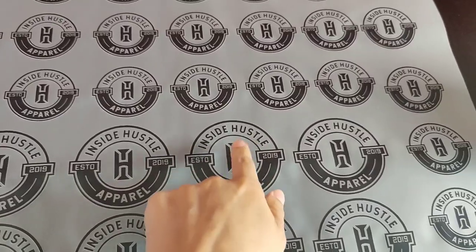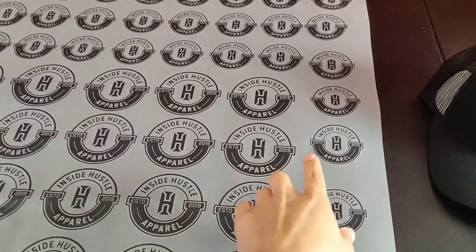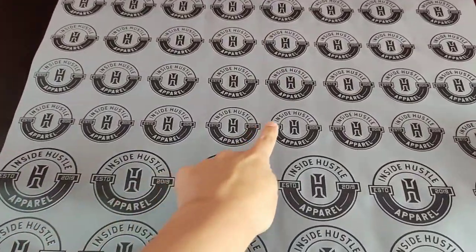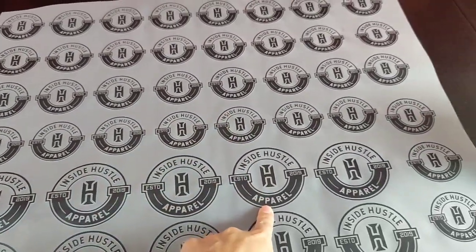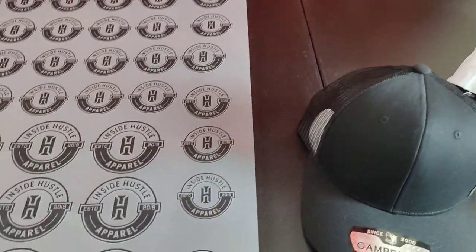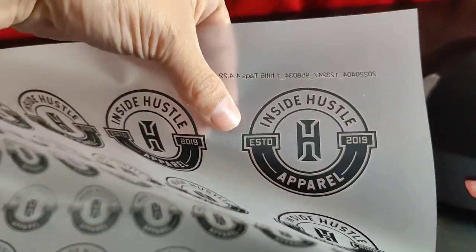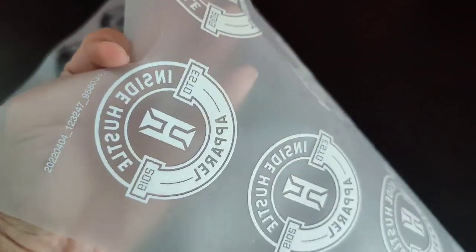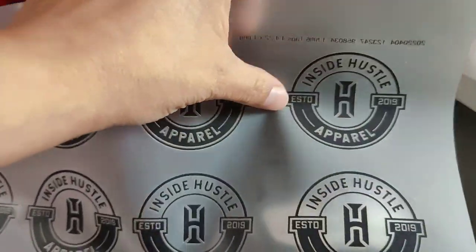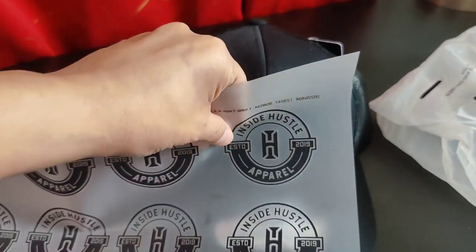A shout out to Inside Hustle Apparel. They have ordered from us. We realized the last order, the Inside Hustle, was too large, so we decided to resize. These are 2.5 by 2.5. These are 3.5 by 3.5. He is wanting to put these on a cap, so I'm going to show you what sizes work well. So he wanted 2.5. I was like, okay, that might be too small, but it actually worked out really well. I thought the letters were going to be too small and not have glue on the back, but let's see. That's actually really pretty good size.